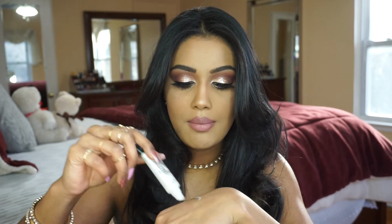So I'm literally just going to apply a little bit on the back of my hand, and using my finger, I'm going to apply a little bit in the center, like that, and then on my Cupid's bow.